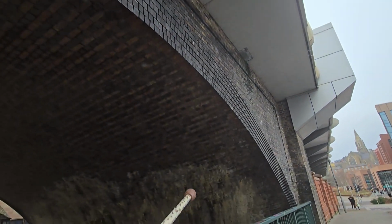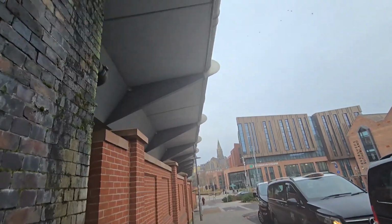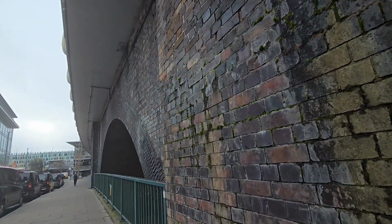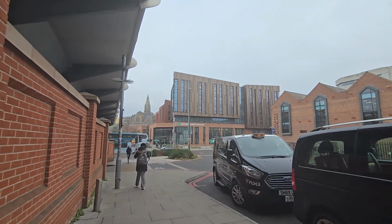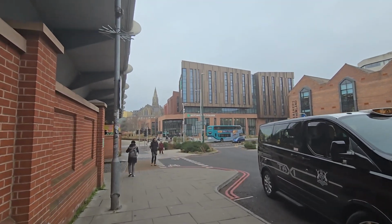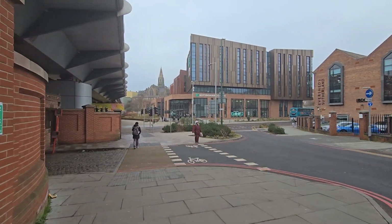This, of course, is the old railway that ended up near Victoria Station and now it's the tram route as well. But that's the old bridge there. That's Nottingham College. A lot has changed here in the past few years. I'm getting confused when I see new things. What was there before? Do you remember? Well, now we've got Nottingham College there, right in the middle of it. And the new Broadmarsh to the left.